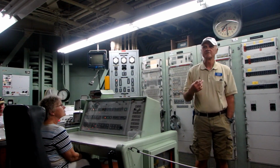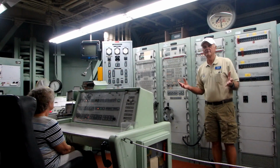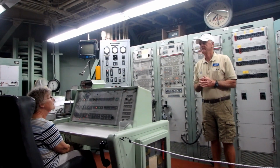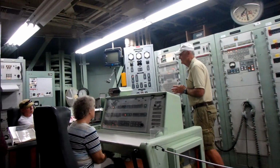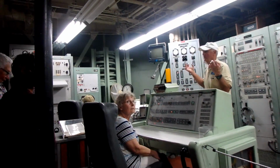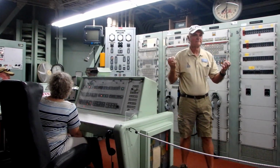Okay, how did they shock isolate this building? Everything in this complex down below, if it's critical to the mission, it's on springs. How did they do it in here? Well, they connected all 3 floors together with that framing you see right there, and they suspended them on 8 large springs. We're hanging on 8 large springs in here.